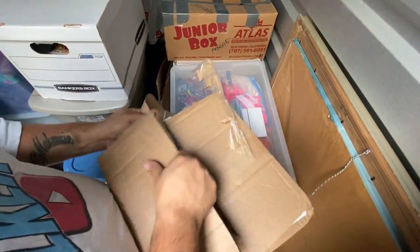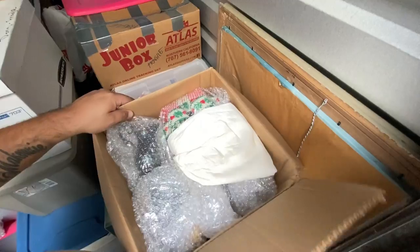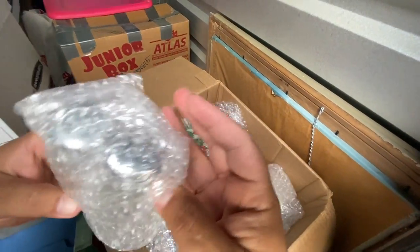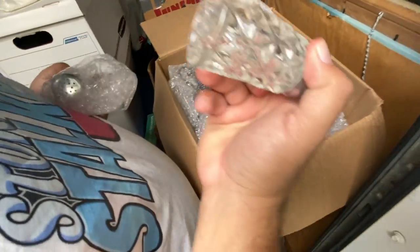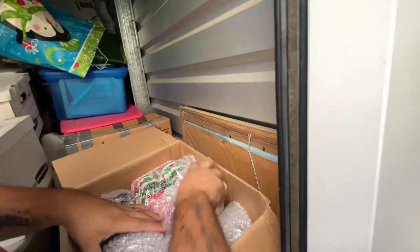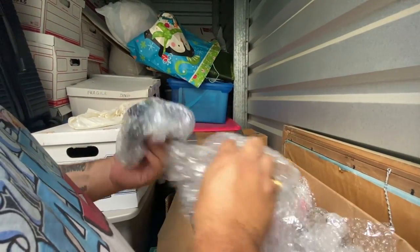Puppy Power Salt Shakers, which are still nice. Pretty cool. Salt shakers. Cups. Is that silver? I think this might be silver. Holy crap.